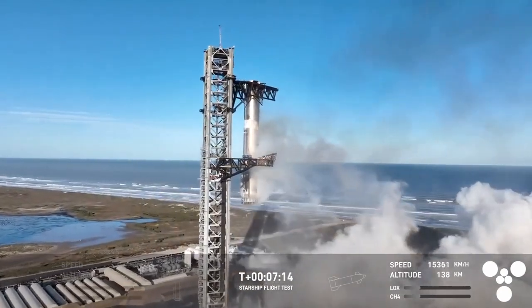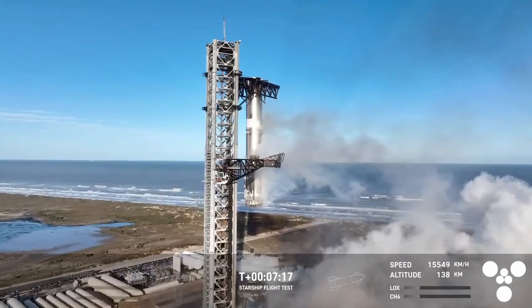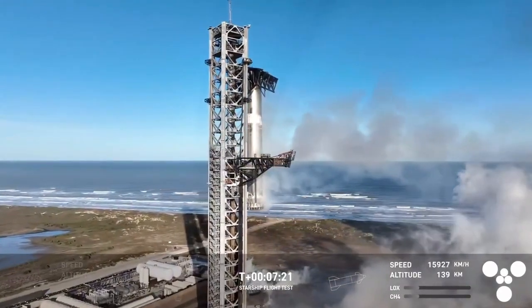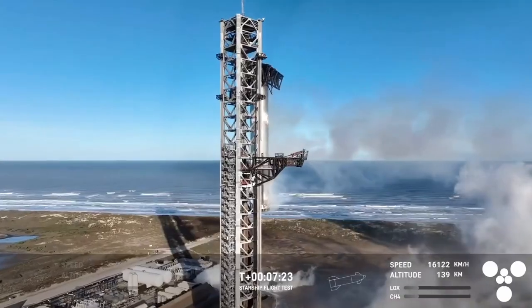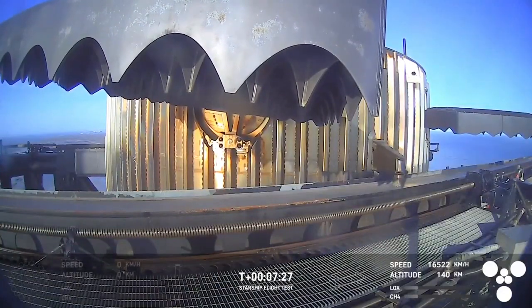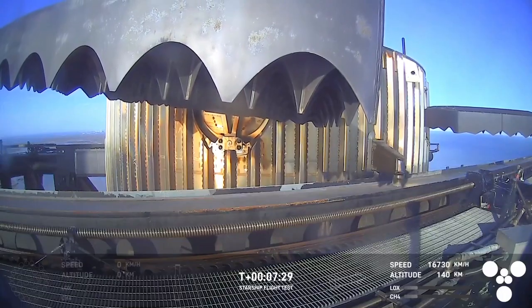You heard it here. Mechzilla has caught the booster. Once again, for the second time, a successful catch by the launch tower. This is the same tower, the launch pad, where that booster took off from just 7.5 minutes ago.